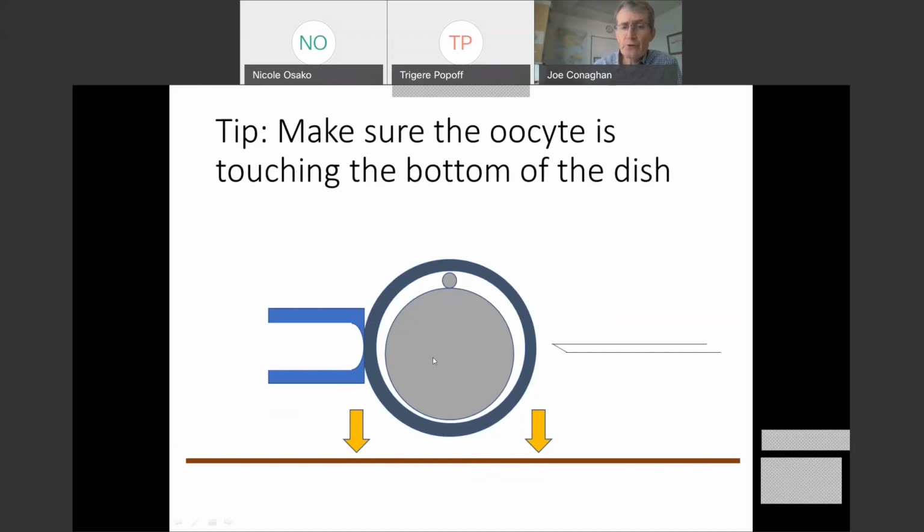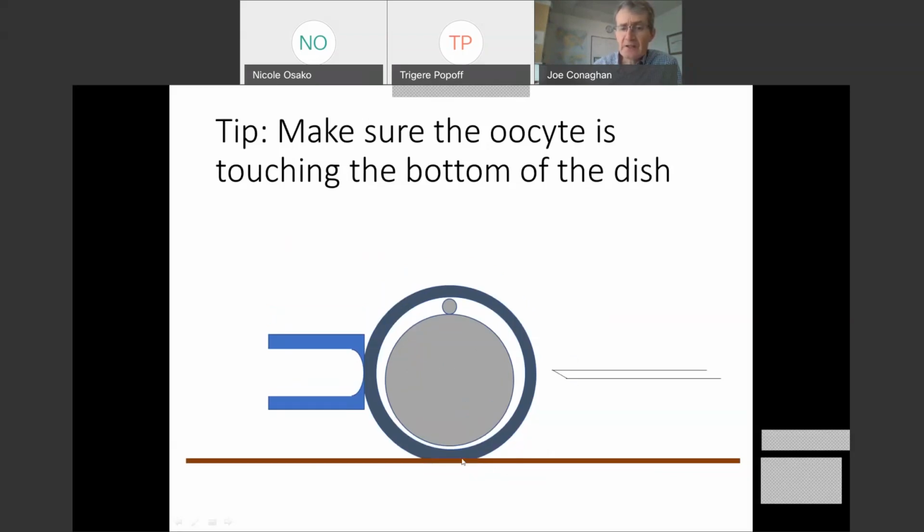You don't want to do your injection with the egg sitting up here and not anchored on the bottom of the dish. Because when you push in the needle, the only thing that's holding the egg is the holding pipette. And if your angles aren't perfect here, or if you're moving around inside, the egg can roll off the holding pipette to one side or another, right? But if you move the egg down so that the egg is actually touching the bottom of the Petri dish, you are now holding the egg here and you're anchored down here.